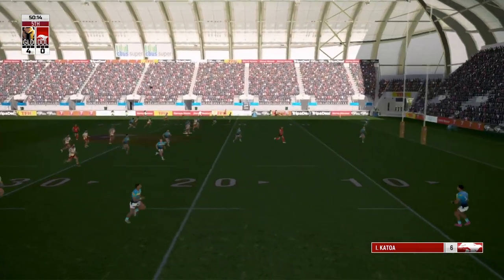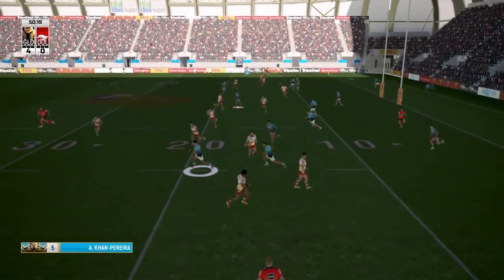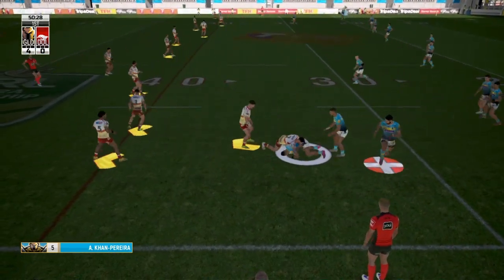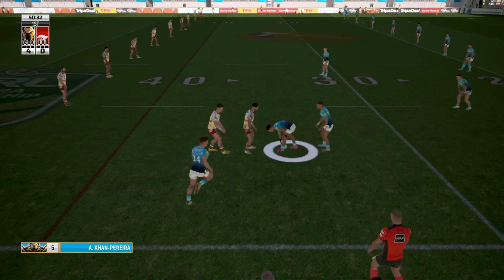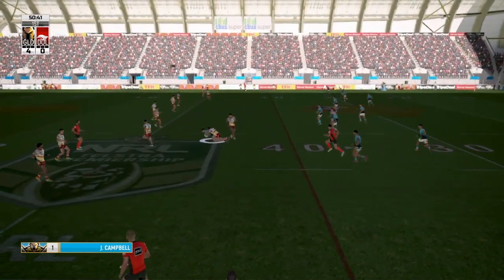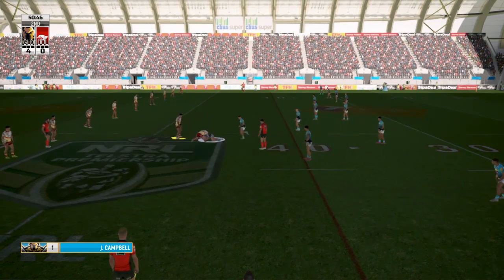Strikes that one. Really chasing hard to scramble in defence. Did well in that run, but now it's ended. Campbell gobbles him up. He's held there.